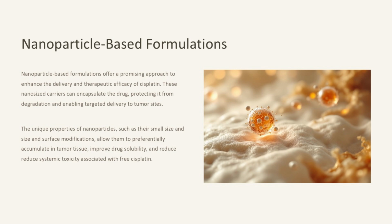Nanoparticle-based formulations are a promising approach for delivering cisplatin, a chemotherapy drug. These nano-sized carriers can encapsulate cisplatin, protecting it from degradation and enabling targeted delivery to tumors. The unique properties of nanoparticles, like their small size and surface modifications, allow them to accumulate preferentially in tumor tissue. This can improve drug solubility and reduce the systemic toxicity associated with free cisplatin administration. The goal is to enhance the delivery and therapeutic efficacy of cisplatin while minimizing side effects.